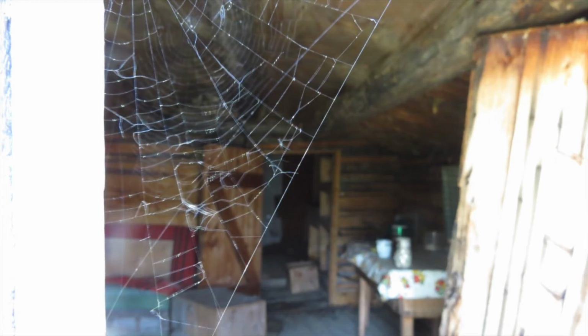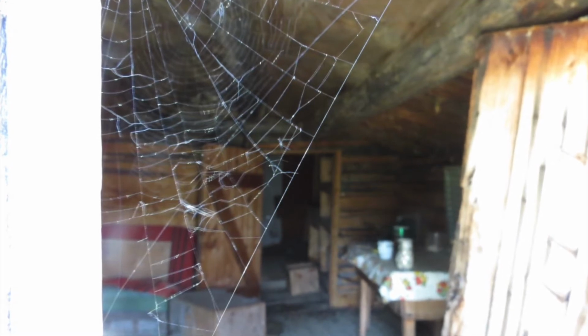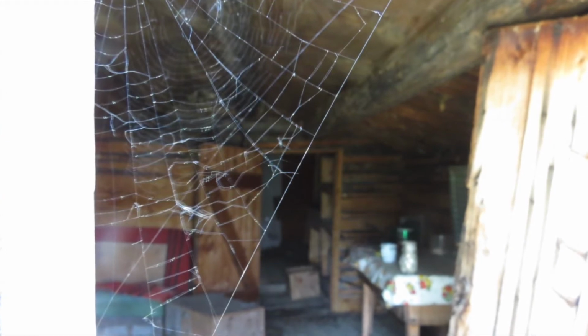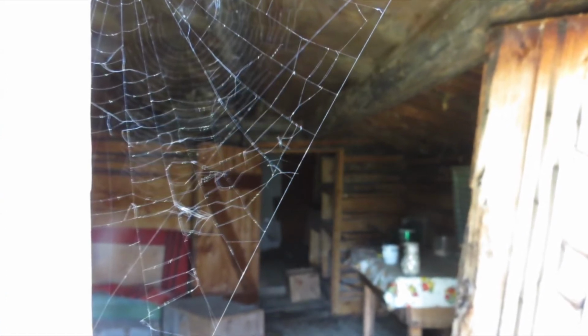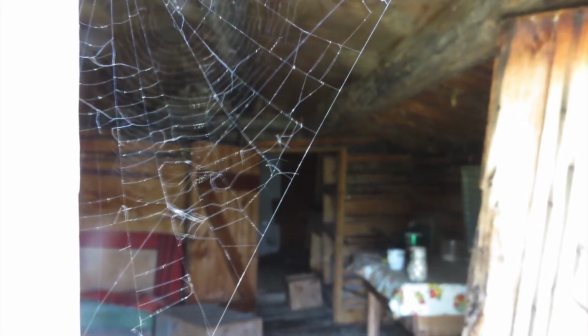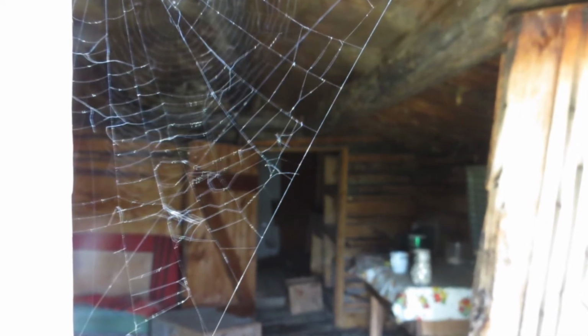I didn't realize it at the time, but when I took this photo inside of an abandoned old miner's log shack, I accidentally got a good photo of this spider web. The north in the summertime is no stranger to bugs and flies or endless numbers of mosquitoes.